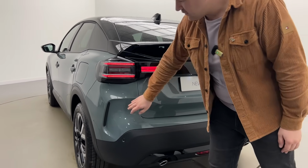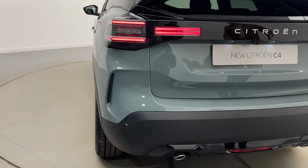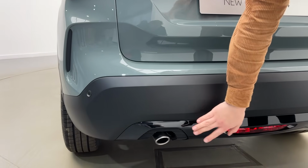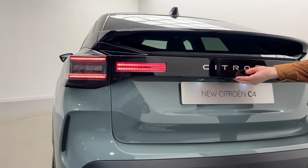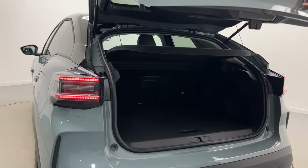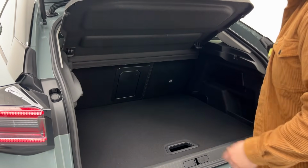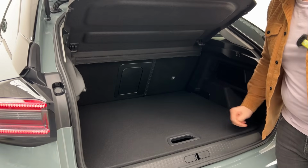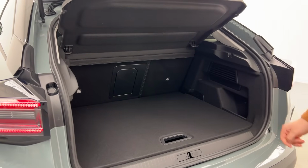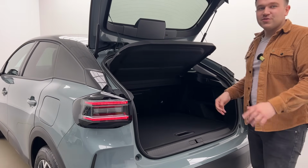Now there are little things like fake dents here, which is a little bit odd. We do have a visible exhaust pipe, as well as reversing cameras and sensors, which is a nice neat touch. Now underneath, the tailgate reveals 380 litres of boot space, the same that we've seen in the outgoing model. I won't cover it too much, but yeah, we've got a false floor underneath, storage on the side, and we have 60/40 seats that also have, I'll just keep going.